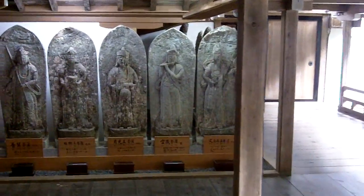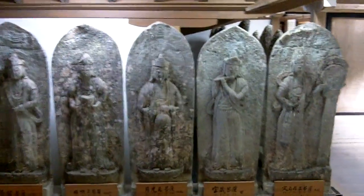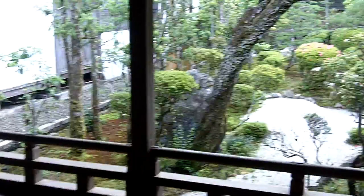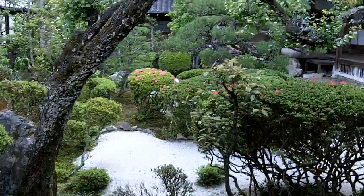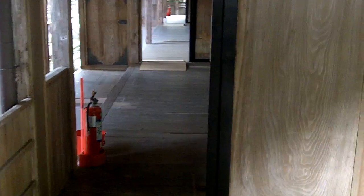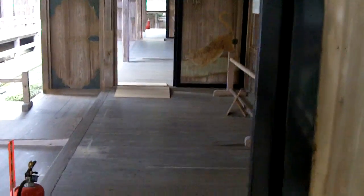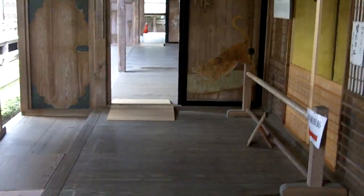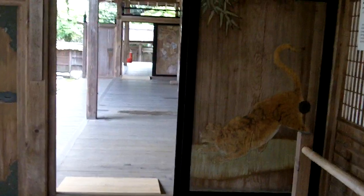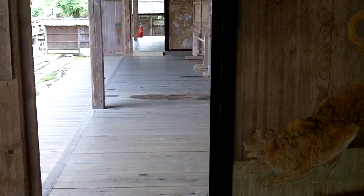And we're going to move forward to another area. Here's some more of these. This is just a garden here. I'll show you that in a second or two. Here are the remaining 25 statues here. And I'm going to take you to a building that is called Kankyu-den, which has a lot of great artwork.